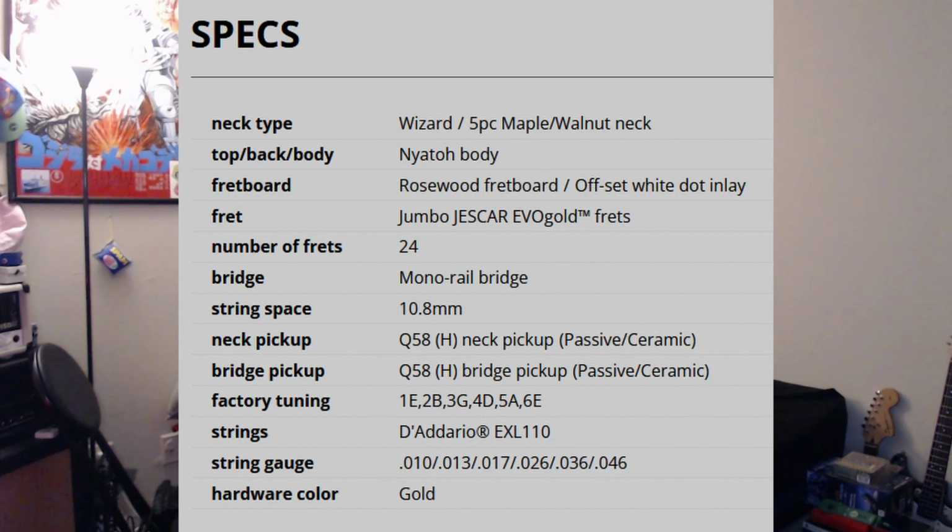Again, coil splitting. The pickups also, interesting enough, it is using the Q pickups, which apparently are for their headless guitars. Interesting choice. I'd love to figure out how those sound. And it also has the Jescar EVO gold frets. No idea what that means. I've never touched gold frets. I'm sure they look cool. I don't know how they'll sound. I have to do a little more research on them.